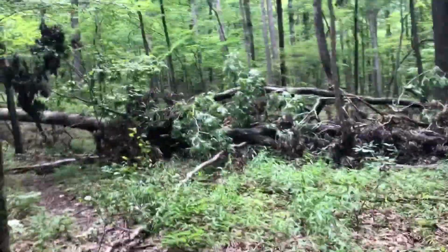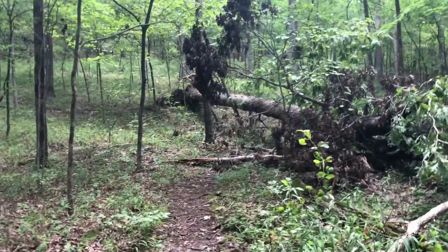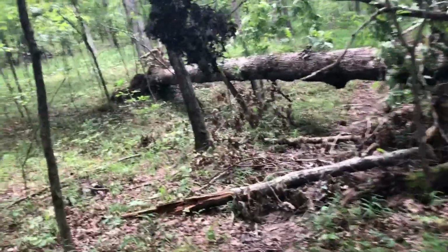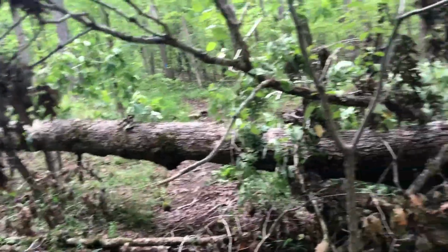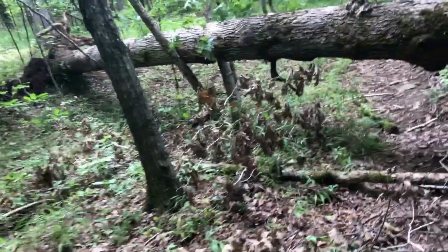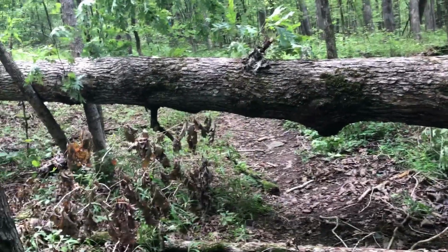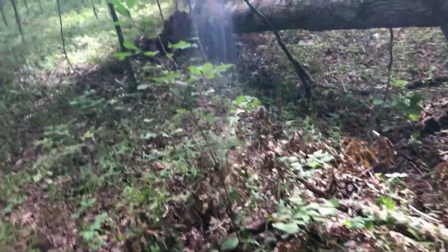Big tree that fell. Look at that thing. Yeah, it fell right across the trail. Wow. Well, I can go over it. I can go under it. I don't feel like squatting and crawling. So I'm going around it.